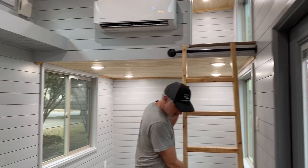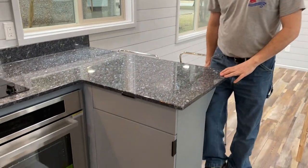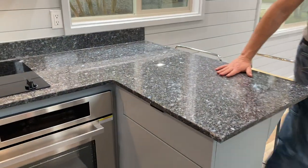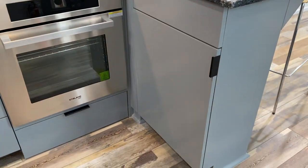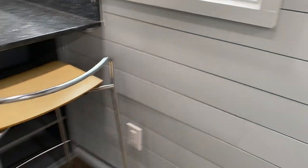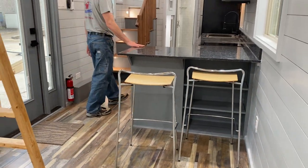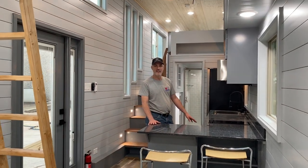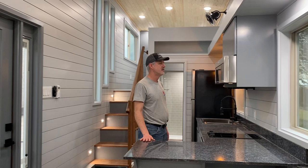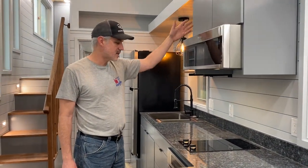And then we've got the dining bar, the lovely granite countertop. It's got seating for two. Cabinet on one side over there, and then in the corner under there, we've got shelving for extra storage. We got our black pearl countertop, turned out lovely. This one has a low profile microwave with a vent that vents to the outside.